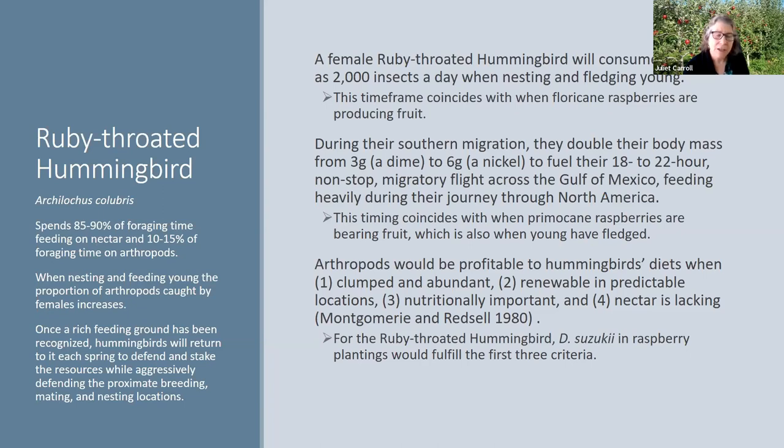But when I ask my hummingbird enthusiasts if they find that hummingbirds prevent other hummingbirds from enjoying their feeders, they say, absolutely not. I've seen upwards of 10 hummingbirds at my feeder at one time. A female ruby-throated hummingbird will consume as many as 2,000 small insects a day when nesting and fledging young.